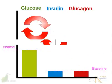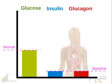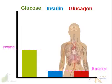Now let us look at this feedback loop from the perspective of glucose and the hormone levels in the blood. The pink line shows the normal levels of glucose and the baseline levels of insulin and glucagon. Let's take some turns of the loop and see what happens. Imagine you eat something, say a banana, on an empty stomach at break time, after you've been in class all morning.